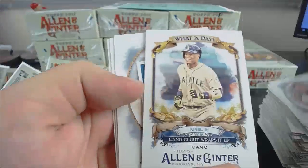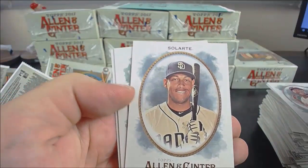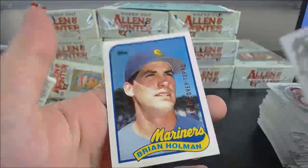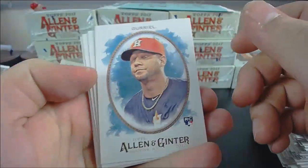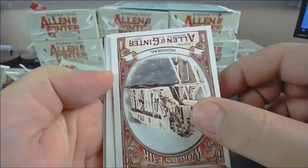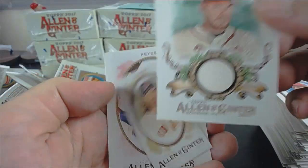Dansby. Cano, what a day. Surgeon dude mini. Solarte, short print, number 332 for the Padres. Ryan Howard, 89 Topps Rediscover. Yuli. Monorail. Freddie Freeman, jersey relic for the Braves.